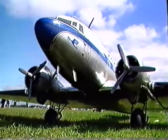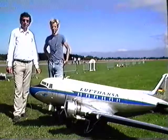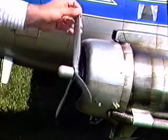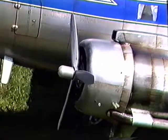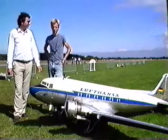16 by 8 inch, 3-blade. The material is nylon. Nylon propellers, yeah. I believe you made the undercarriage yourself. Can you tell us the material you use for the undercarriage and the system you use?